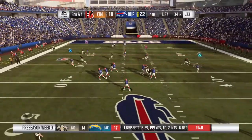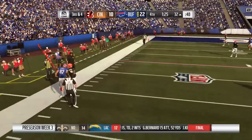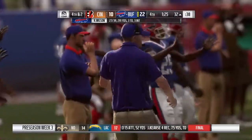Throwing is Wilson. Open man is Uzama. 2 yards is all they'll get on the completion.